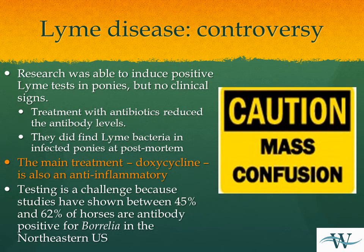So why is Lyme disease controversial? Obviously, it's a disease of great concern, and we're learning more about it all the time. Without a doubt, we see and treat horses with Lyme disease in practice on a pretty regular basis, and certainly what seems to be on an increasing basis. However, it's probably diagnosed a little more frequently than it actually occurs.